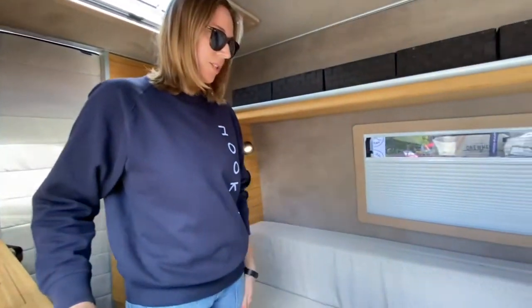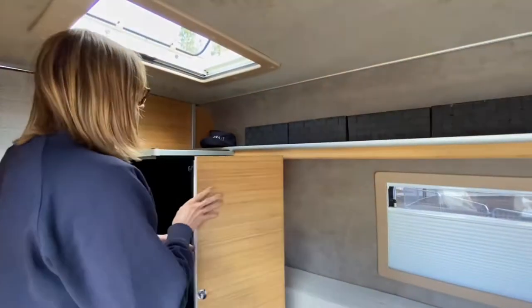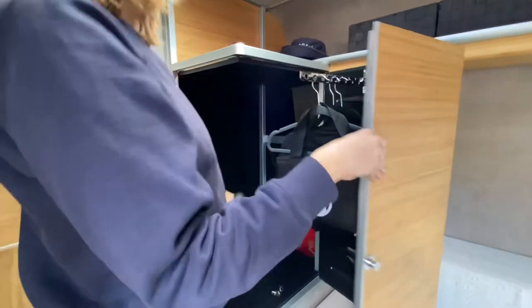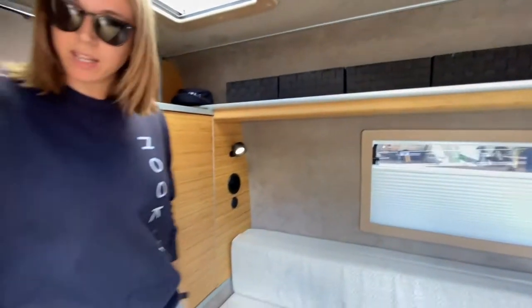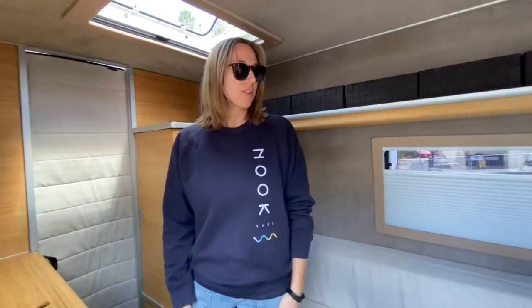You've got your couch here that just slides straight out and becomes the bed. You have a closet here, hanging storage, shelves in the back, locked compartments in the bottom. We've utilized this bin system for storage throughout the van here and also in the kitchen cabinet. So it's soft, you can pack in, pack out really easily, nothing's rattling around while you're driving.